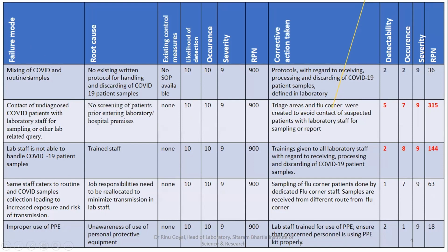Improper use of PPE was one more failure mode that happened. Why? Because of unawareness of the staff about how to use it. Likewise, from 900 it became 80. So this is how this laboratory or organization from the starting planned what all the risks and opportunities would be and how they would tackle them. Similarly, you can apply this process in your laboratory, from a simple process like pre-analytical: just pick up improper mixing of samples and make a report.